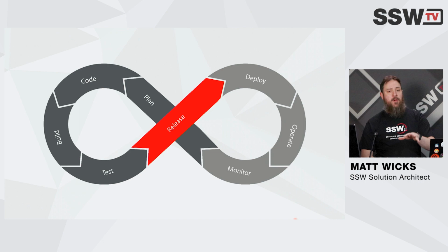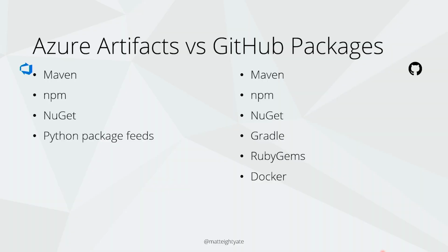Now, we've got deployment later on. So with releases, what I'm looking at is, hey, we've got a microservices application or something. I need to publish packages for my other applications to consume. So they both have different package managers that you can reference in private. You don't need to spin up your own. There's Azure Artifacts and GitHub Packages. They all kind of do the same thing. You can see that Maven, NPM, and NuGet are common between them. For 99% of the time, it's NPM or NuGet for me. So they both tick my box.